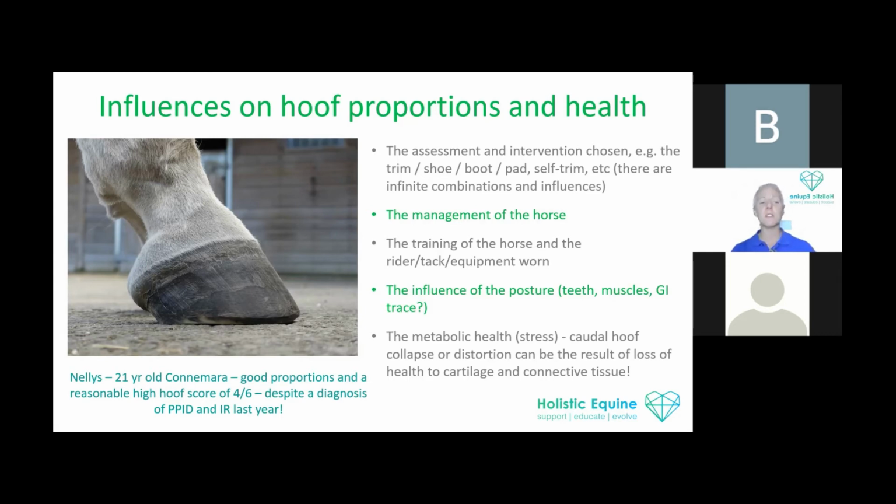So that stress can be because it's got poor posture for any number of reasons, and can influence the metabolism of the horse. And there are more and more horses that have endocrinopathic disorders like PPID, equine Cushing's disease, equine metabolic syndrome. And from our perspective, we see distortion and loss of health to the cartilage in the coronet band, in the caudal foot, changes to the ungular cartilage that actually help create caudal foot collapse, whether that horse is shod or barefoot. So the metabolism of the horse has a massive bearing on how healthy they can be. And we've seen in other horses that have got a diagnosis of endocrine disease, you can still have a healthy foot.